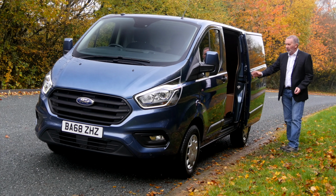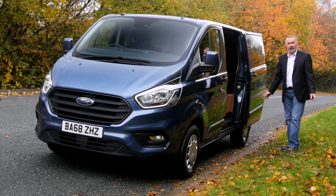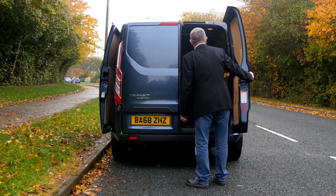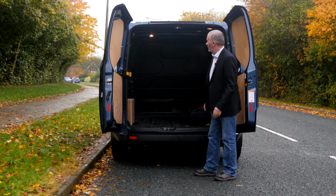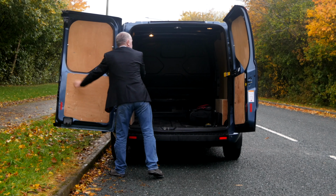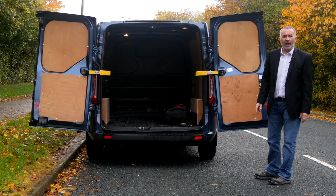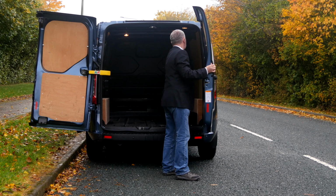Side loading door there, bulkhead. It's got a really thick, easy clean liner in there, and it's also ply lined as well. The twin solid barn doors here. As I say, you can also open the doors out like so. So you can get a forklift truck up to the back or reverse up to a loading bay. Just put these back here.